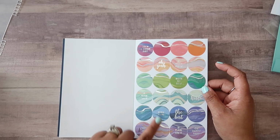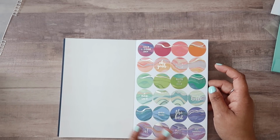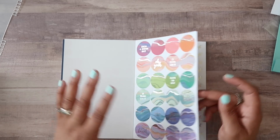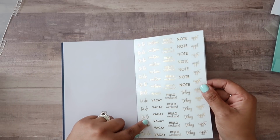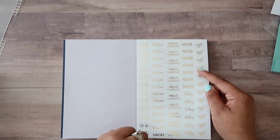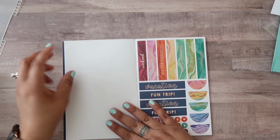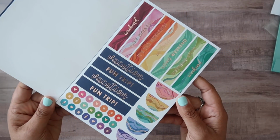These are really nice. I love that a lot of them are blank so that you have the option to write whatever you want. Some of these with the little cutesy quotes on them are nice, but I do like the blank ones as well. And then you have another clear gold foil sheet in here. Also very nice with some to-do, me time, vacay, hello weekend, notes, today, appointments. Very nice.